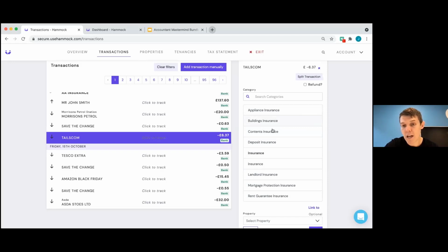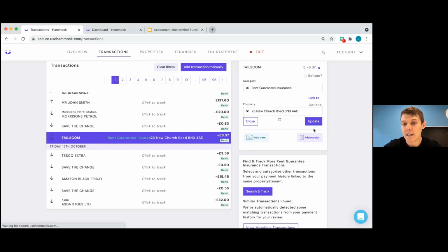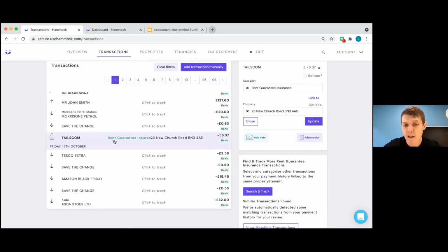So here, this is one of my insurance. I obviously can choose any type of insurance, all again tailored to landlords. So let's say this is my rent guarantee insurance. I can then link that to whichever property I want to, and then click save. And you can see straight away, this is now categorized as my rent guarantee for 23 New Church Road.